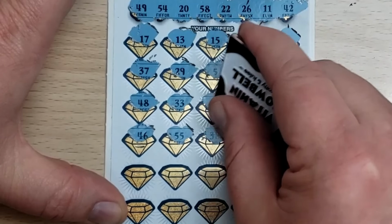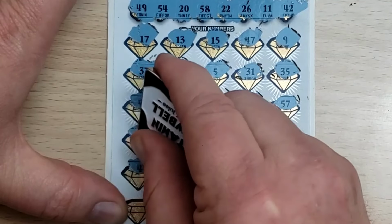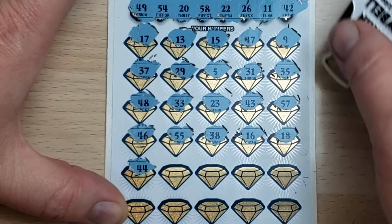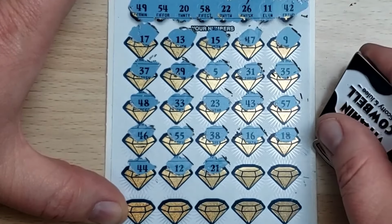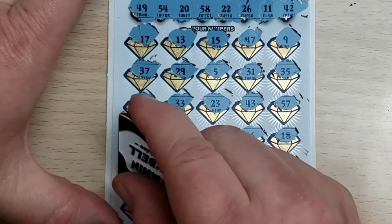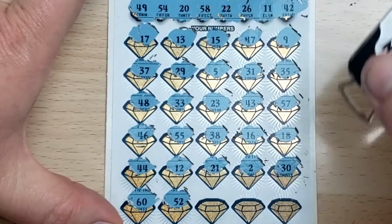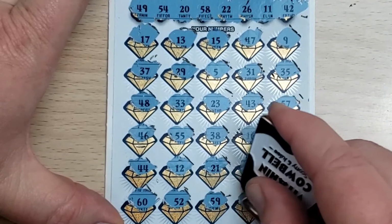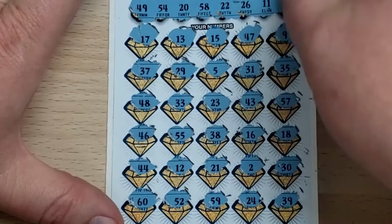55, 1 off, 38, no 30s, 16, 18, 44, got the 42, 49, 12, 21, got the 22, 2, 30, last row, 60, too high, 52, got the 54, 58, 59, 24, and last one, 39. This one's a loser, so what happens when you buy one-offs?